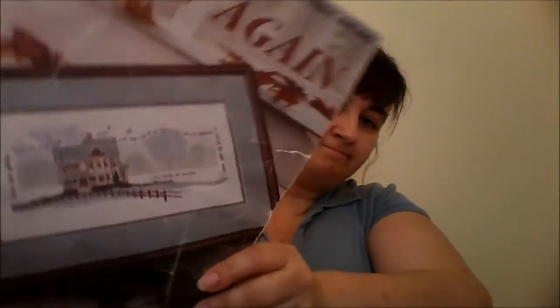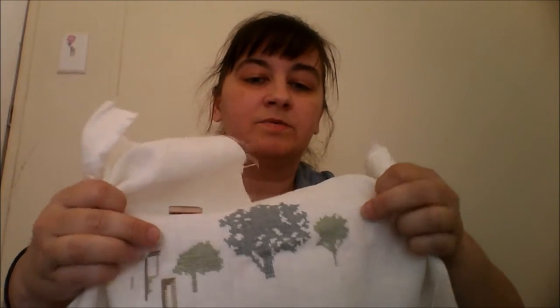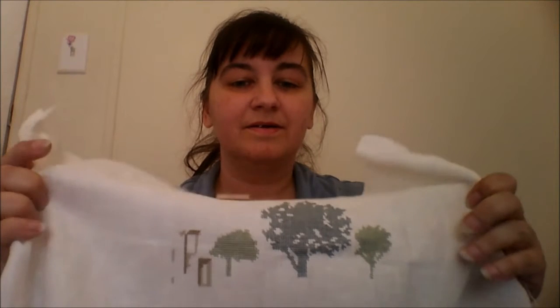Let me show you what it looks like first. This is the Home Again pattern. Last week I had 2 trees done. This is where I'm at today. I had these 2 trees done right here, and then I did this one, and then I started working on the house. So that's where it's at today. She's getting mad. That's where it's at today.